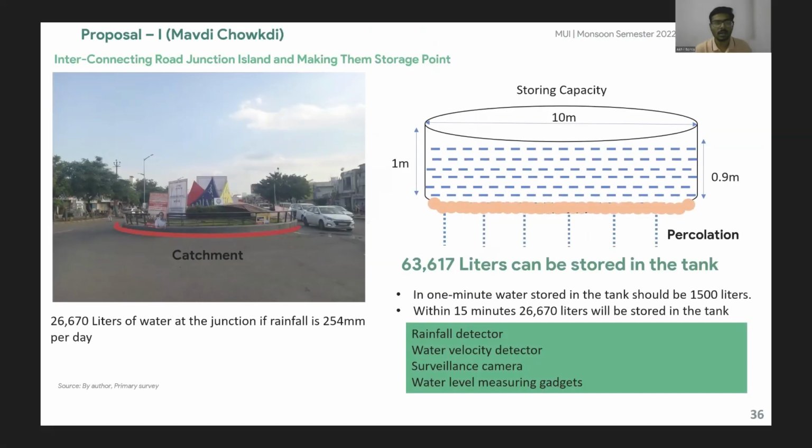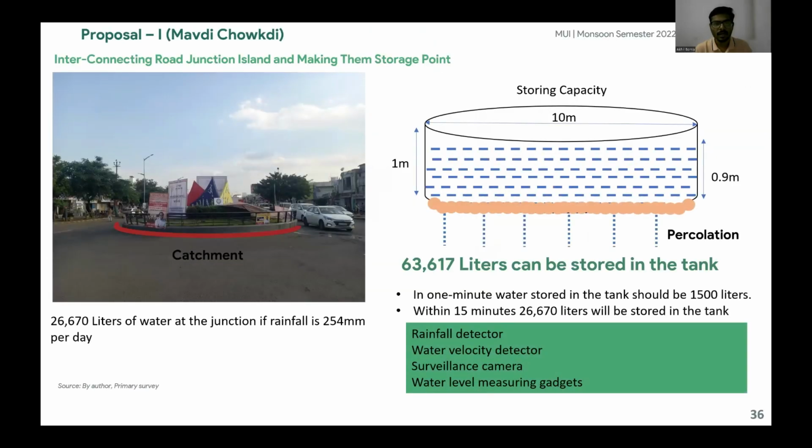To solve this, on 150 Feet Ring Road, I have used all the junctions of the roads, where I am going to propose a storage tank under the junctions, which will be used as a catchment area, where 63,000 liters can be stored in the tank.